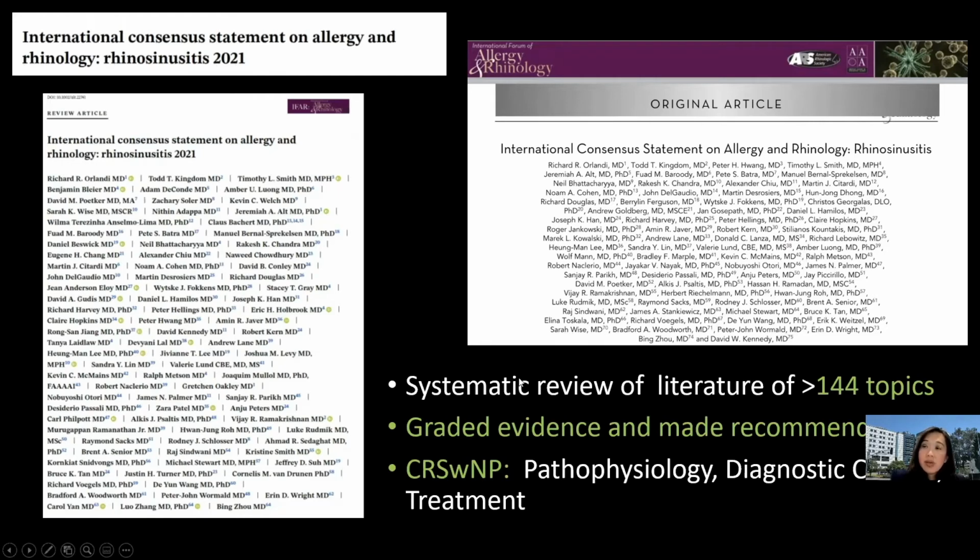This is a systematic review of the literature that covered over 144 topics dealing with allergy and rhinosinusitis, where the literature and the evidence is graded and recommendations are made. And there is a specific section that deals with nasal polyps and looks at these various treatment options and what the recommendations should be based on the literature and the evidence that's been published.